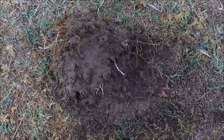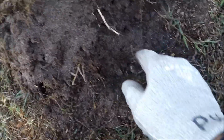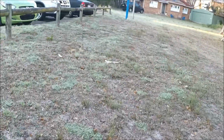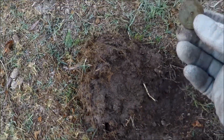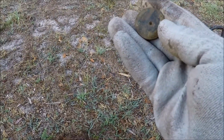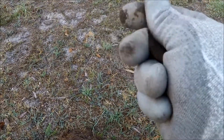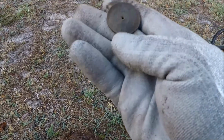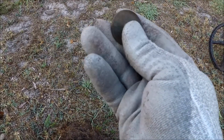Alrighty, folks, so here's my next target, and it was pretty shallow. There's kind of gravel in the hole. I'm quite close to a border fence and a road here. But just up here, I've popped what appears to be a penny. It's got a hole in the middle of it. Yeah, it's definitely a penny. It's a skippy penny.